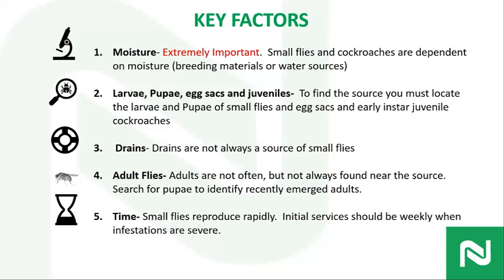Drains are often an issue, but drains are not always the source of small flies. We'll talk about that a little bit more, but spending too much time on drains and not enough time on other things is an important thing to remember. Adult flies are often, but not always, found near the source. So again, you have to search for the pupae, and identify where the recently emerging adults are coming from. These larvae always crawl out of these wet, nasty places into dry areas so they can pupate.